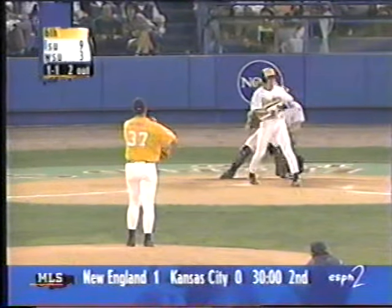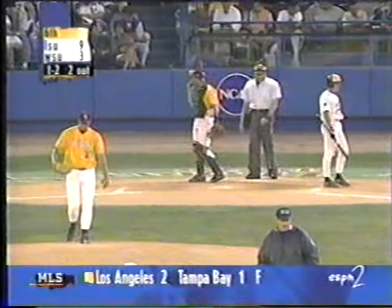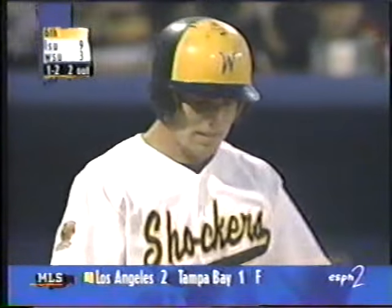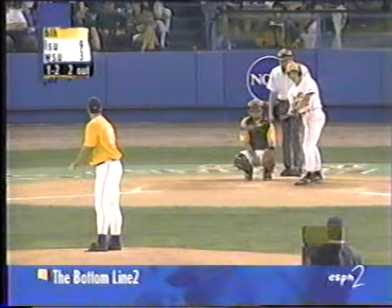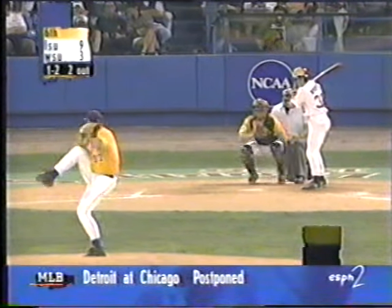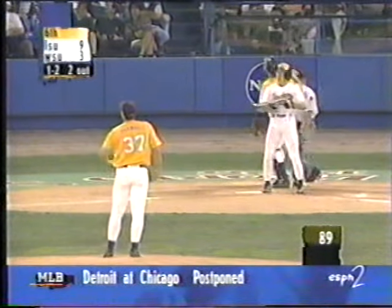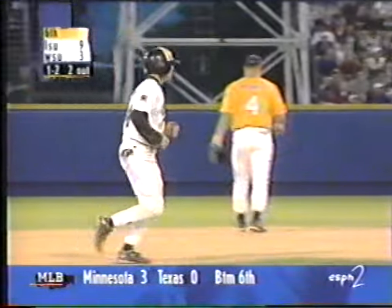Wyckoff 0 for 1. Big cut, didn't get it. 1 and 2. I'll tell you what, not only did he not get it, that may have been his hardest pitch of the night. That fastball got up there very quickly, and it was up. 88, right around where he was at the beginning. Another high fastball fouled off. And he was running on the pitch.